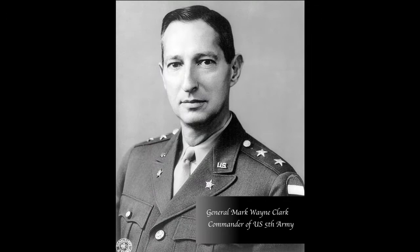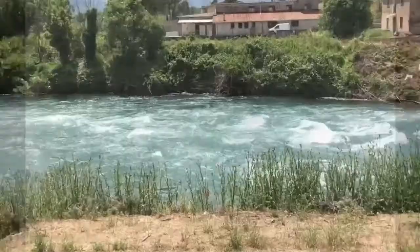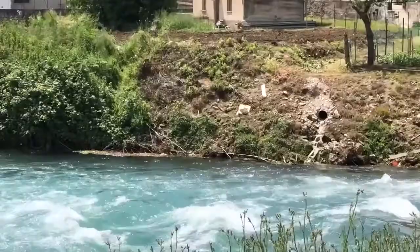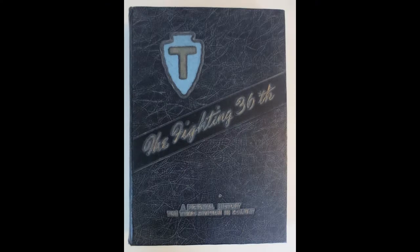Mark Clark, commander of the U.S. Fifth Army, thought that a frontal assault across the river would open a gap in the Gustav Line big enough to pour armor through. The job was given to the 36th Infantry Division. The division, formed from Texas National Guard, was front and center in one of the bloodiest and most controversial episodes of the Italian campaign. The 36th Texas Division, identified by their distinctive blue arrowhead patch with a T in the middle of it, was the first U.S. combat unit to land on the Italian mainland.